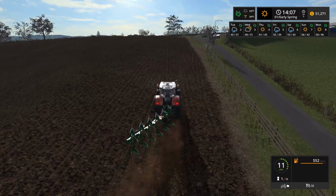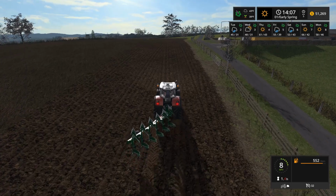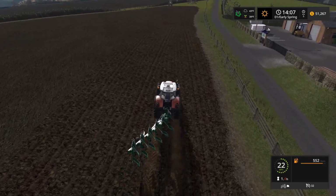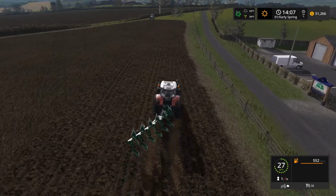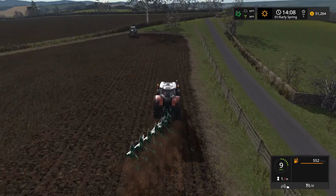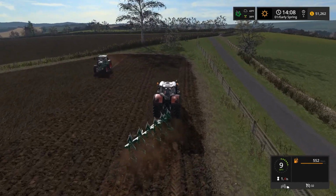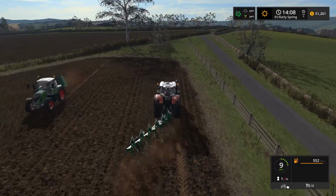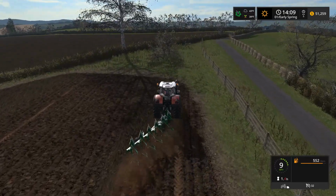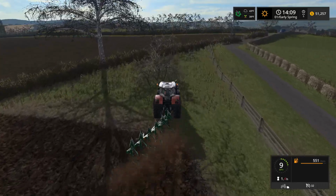Did I remember all my buttons? There we go. Nope, wrong one. Aha. There we go. Get up here. Plow this one, yeah, buddy. I'm gonna go ahead and get the plowing done on our first harvest, because I want that 100% yield. Yeah, we gotta make some money, I'll tell you.